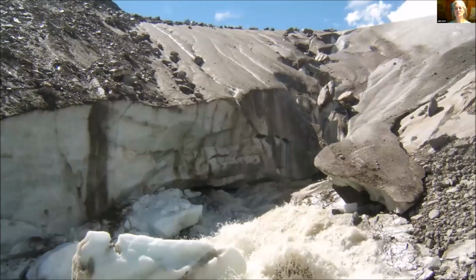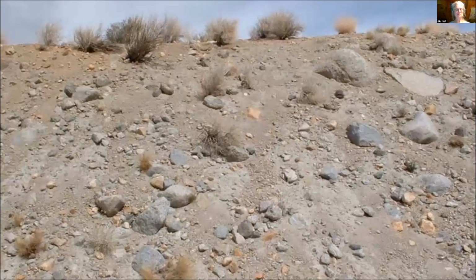So the ice age drew to a close. The glaciers melted. The water ran off as gravity told it to do. You'll find water and gravity are the two most powerful forces on Earth. And as the glacier melted and receded, there was not much left except rock.